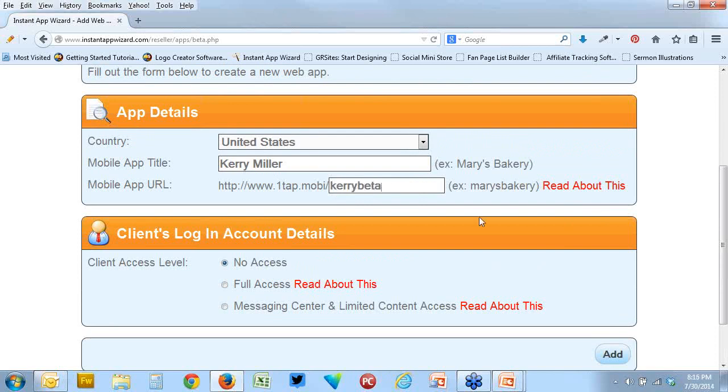Now let me make a quick suggestion here. When you're building these demo apps in beta, put your first name and Beta, like Kerry Beta 1, Kerry Beta 2. Because every time somebody creates, let's say, onetap.mobi/pizza, that name is gone. Okay, that name is gone. So name these your first name, Beta, and then your second one, Beta 1, Beta 2. That way we don't use up domain names. That way we don't take up the extensions on the domain names. Everybody understand that?